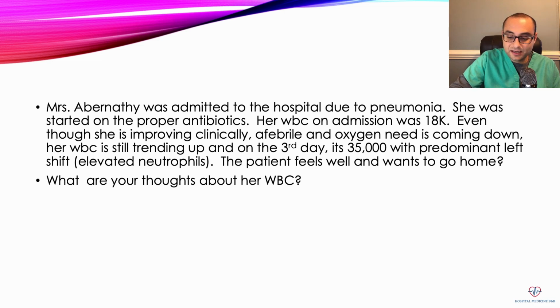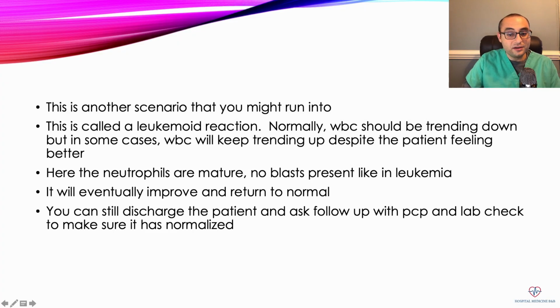So in these cases here, the patient is actually feeling better clinically, but for some reason the bone marrow, and we don't understand the actual physiology of this, but for some reason this leukemoid reaction happens. Normally the white count should be trending down once the patient is feeling better, but despite them clinically getting better, the white count continues to go up.